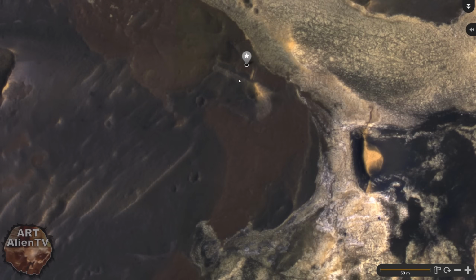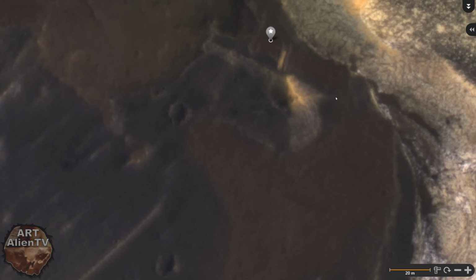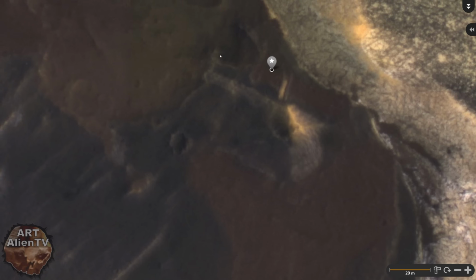Now, I've marked this thing here because this looks like a pistol. Now, I'm not saying it is a pistol. It's just shaped like one. And what we may have is a collapsed structure which is partly buried in sand, which has partly drifted up one side of it here, which makes it kind of look a bit like a handle, which is absolutely insane. I don't think this is a gun at all. I'm just saying it's shaped like one.